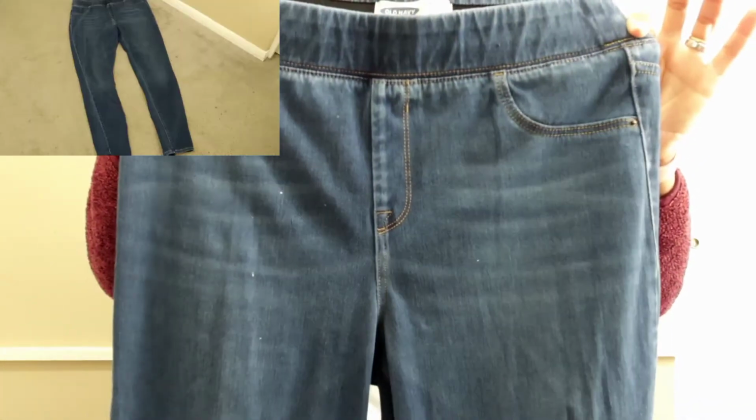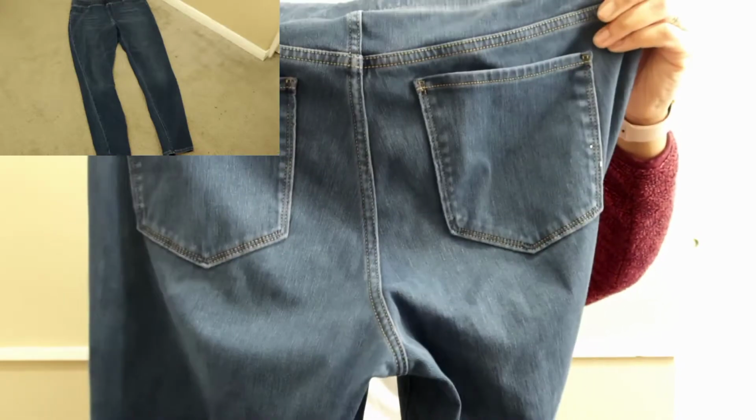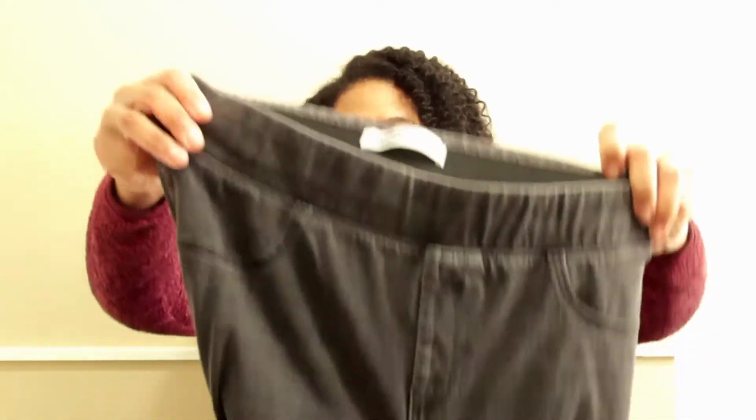So my first items are these blue and black jeans. I needed to get a new pair. These were getting a little old for me, so I ended up replacing these jeans. Here is the first set. These were purchased at one time from Old Navy. So here's the blue pair, and the black pair is the same style, just a different color.